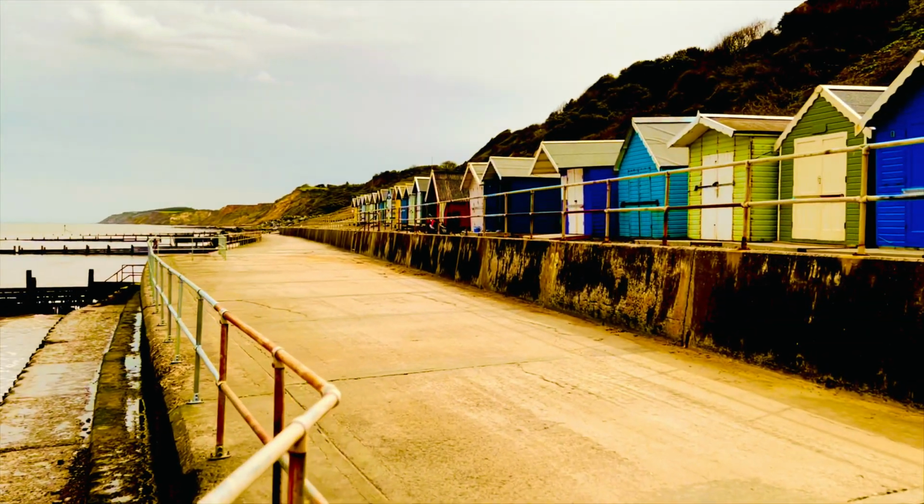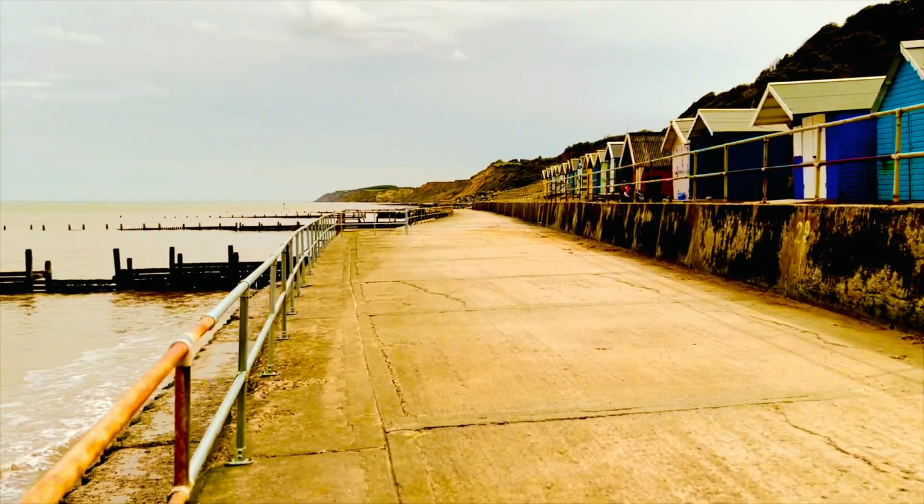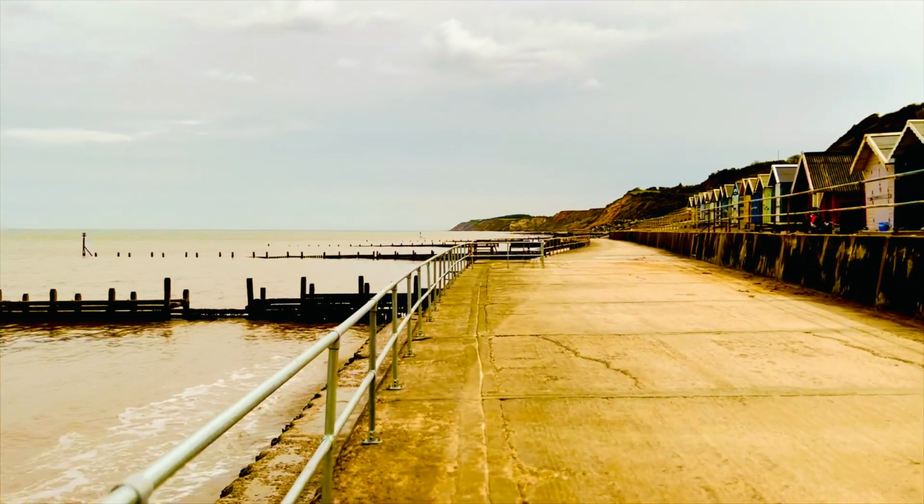A few people down here in the old beach huts and sitting outside reading books and just laying back in the sun. It's quite a nice day. The sun is out quite nicely.